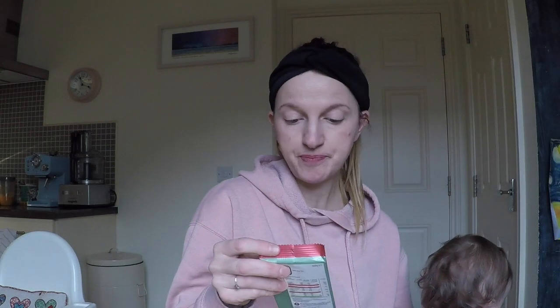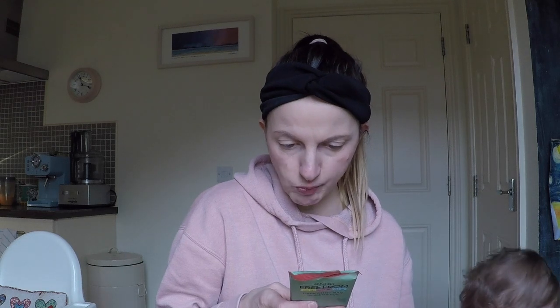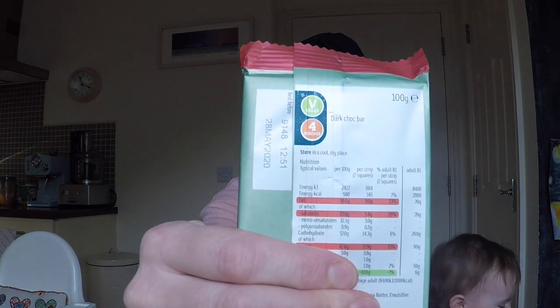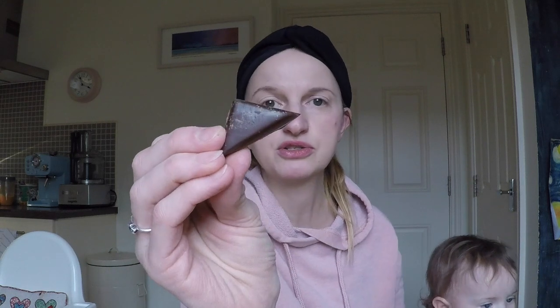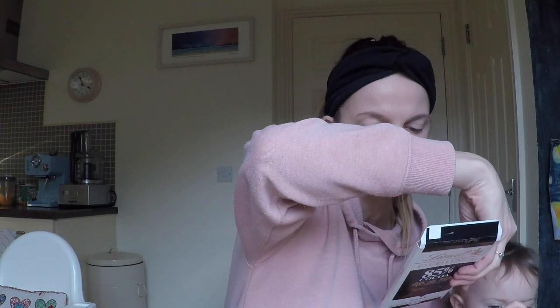We also have a free from, which was actually from the free from section, wheat, milk and gluten. And this is another dark chocolate one. It's only 50% cocoa solids, and it is vegan. It's got the vegan stamp on the back. And it's 50% dark chocolate, so it's going to be a lot sweeter than the others, and it has got 57 grams of sugar per 100 grams compared to the Lindt, which was, what was that again, 11 grams per 100. So we'll give it a try.